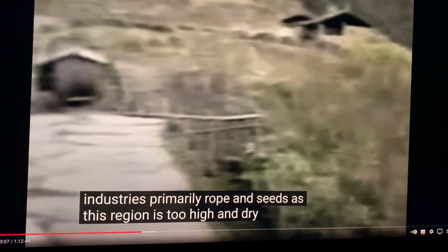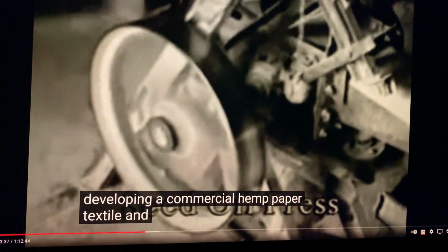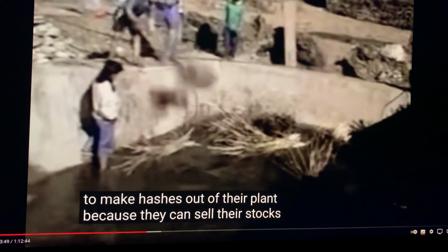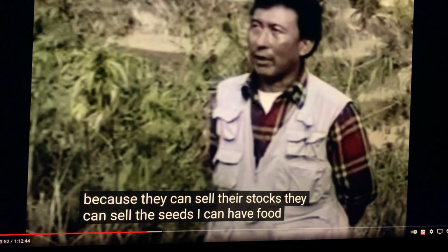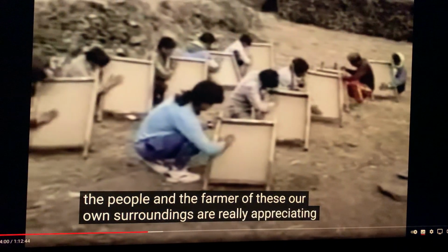As this region is too high and dry to grow rice, the people depend upon hemp seeds for their survival. Since 1992, the Human Union movement is developing a commercial hemp paper, textile and oil industry, a chemical-free industry providing much-needed employment and income. They do not have to make hashish out of their plant because they can sell the stalks, they can sell the seeds, they can have food and they can have money from one plant. So the people and the farmers of these surroundings are really appreciating our project here.